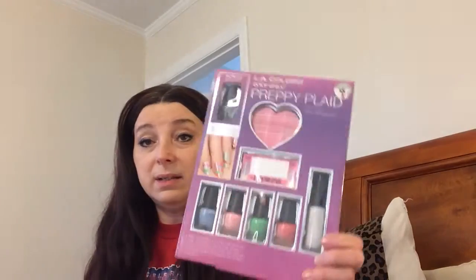And the same with this one. It's where the blue gnarly that just fell off of my fingernails came from. This is a preppy plaid Color Craze set. I will probably never use any of it other than the nail polishes because I just don't have that much patience. But it was a Christmas item, it was half off, so why not?